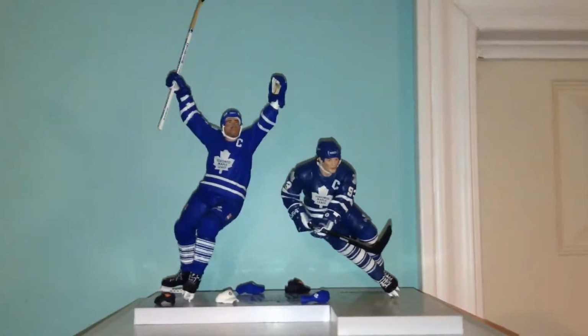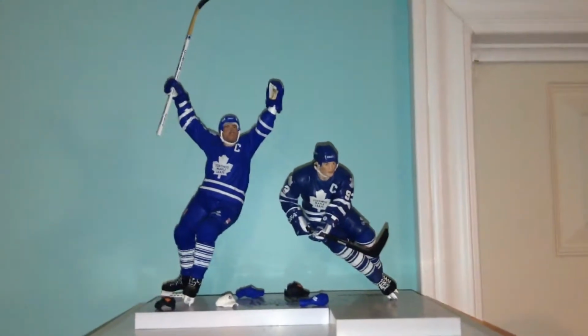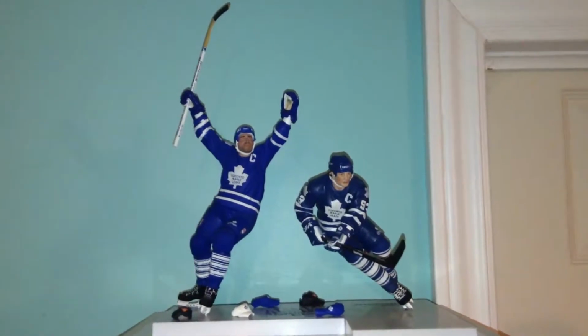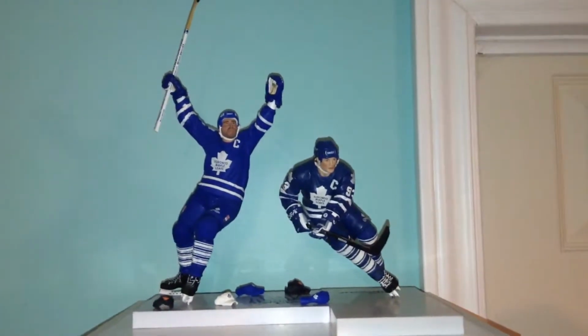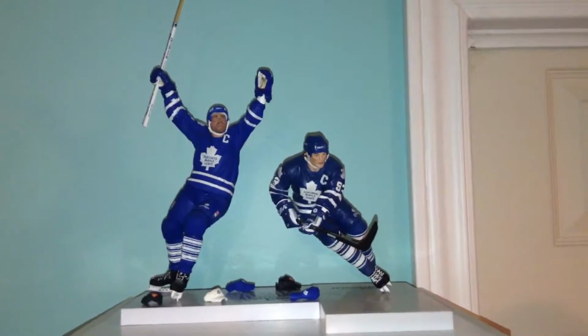My camera keeps dying at the most inopportune time, so I'm going to keep this quick. Want to do a quick little showcase of my Toronto Maple Leaf figures. Hard to call these guys action figures because of the lack of articulation, but they're definitely figures, and they are definitely of players that play or played for my favorite hockey team, which is the Toronto Maple Leafs.